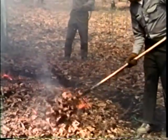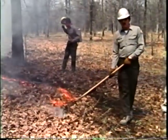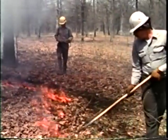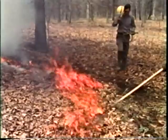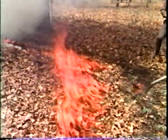As the line is built, a backfire should be set to burn out all fuel between the line and the main fire. An experienced person should be in charge of setting the backfire. He must be aware of the possible dangers involved if it isn't done correctly.